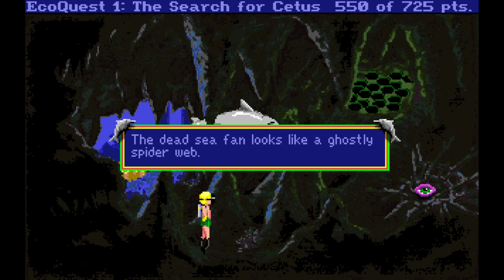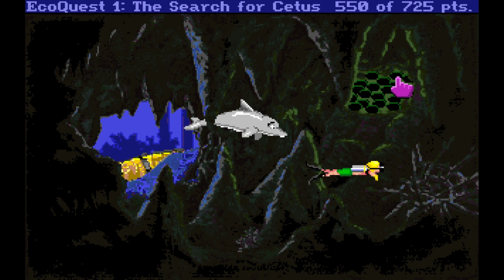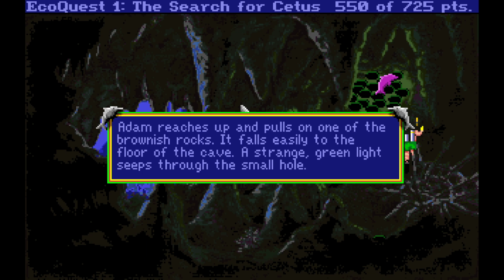The Dead Sea fan looks like a ghostly spider web. The flashlight fish's steady glow reveals an opening clogged with brownish rocks. It looks almost like a wall of stones. Adam reaches up and pulls on one of the brownish rocks. It falls easily to the floor of the cave. A strange green light seeps through the small hole.